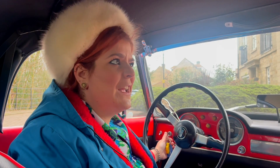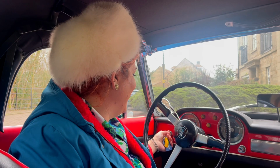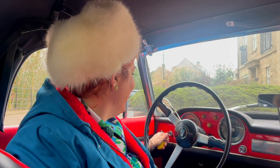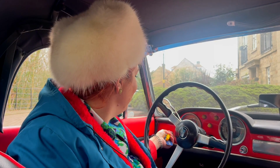Now, do you know what I'm going to show you, actually, which has caught me out today? You can tell that I've not been in many old vehicles lately. It's when I turned the key to start it earlier, I turned it and I was like, oh God, it's turning and I can't turn it. And I had to confess to the owner I couldn't work out how to start it. So to start this, you have to turn the key and then push it in and then turn it. So have a listen.